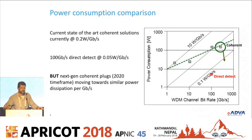Looking at power consumption, this is quite important for a lot of companies here that are building out large data centers. This is where direct detect looks a whole lot better. The graph here shows the bit rate, where I pulled out 100 gig for direct detect and about 200 gig for coherent. And then this is the power consumption in watts. Coherent is vastly higher in power consumption compared to a direct detect solution. So just to look at a couple of those attributes that I put on that first slide and how they compare.